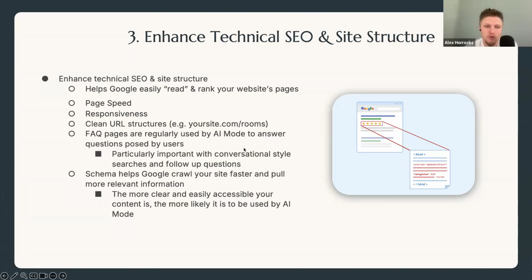Frequently asked questions are also regularly used by AI mode to answer questions posed by users. They're particularly important because, again, it comes back to being more conversational and keeping that style, and it's also a good reference for follow-up questions. You want to use some schema markup when it comes to Google crawling your site. It's able to gather information a lot faster and pull more relevant information from your website if you're using schema markup. And that translates over to the users because they can see the information much faster. The more clear and easily accessible your content is, the more likely it is to be used by AI mode.